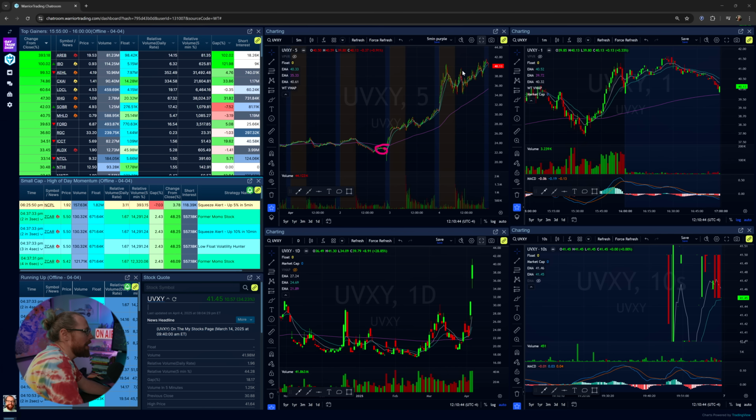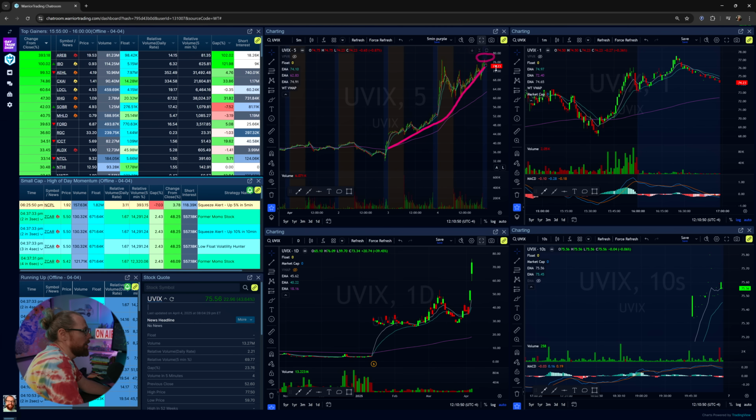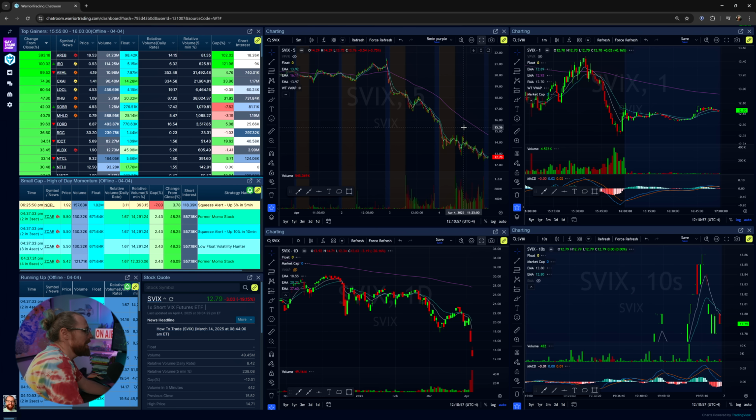This went from $22 to $40 in 2 days, 100%. UVIX went up 100% as well. So if the market pops in a big way, this will drop 10 points. So that's worth keeping an eye on. You could also go long SVIX when the market bounces. This is a short on the VIX. So when the VIX drops, this will go up.